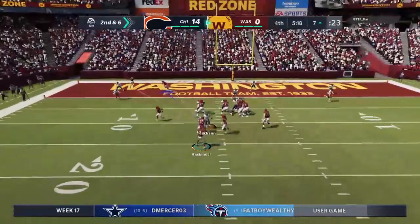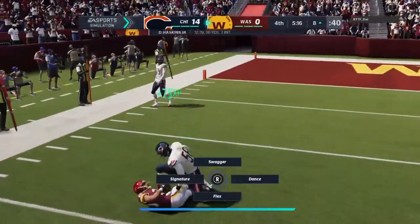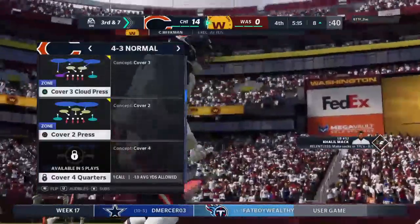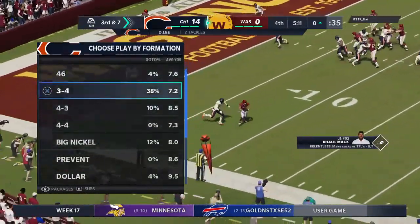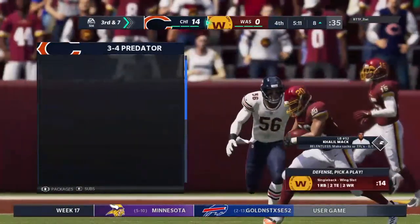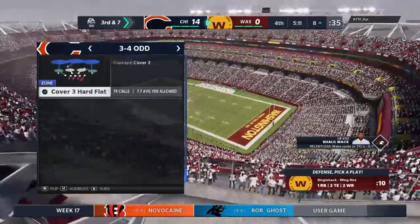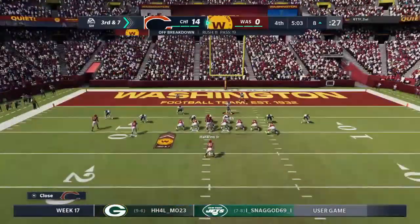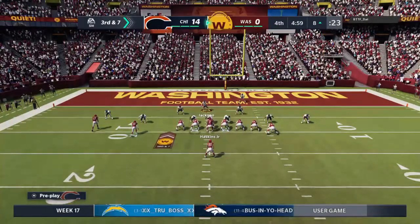They go play action now. Haskins. This will be caught just inside the 10. And this is going to result in losing yardage. They're driven back to the 8-yard line. Now they're going to be dealing with a 3rd and 7. Is that one officially a loss of 1? Washington on 3rd down, 3 for 7 so far in this game. This is 3rd and 7.